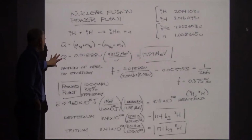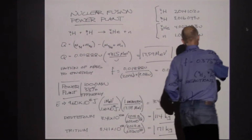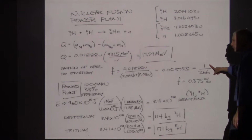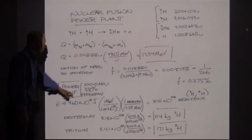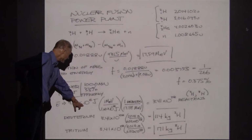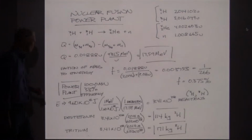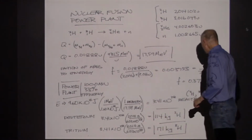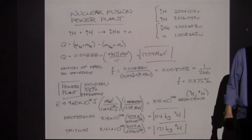This is the Q value. It says that if we do this energy to mass fraction, when we run this reaction, 1 part out of 266 of the mass is being converted to energy. So if we take that very same 1,000 megawatt power plant that we talked about before, 33% efficiency, we're going to have to generate this much thermal energy. So I'm borrowing this number from a previous example and putting in the Q value for this deuterium-tritium reaction. It says that we would need to run this reaction 3 times 10 to the 28th times.